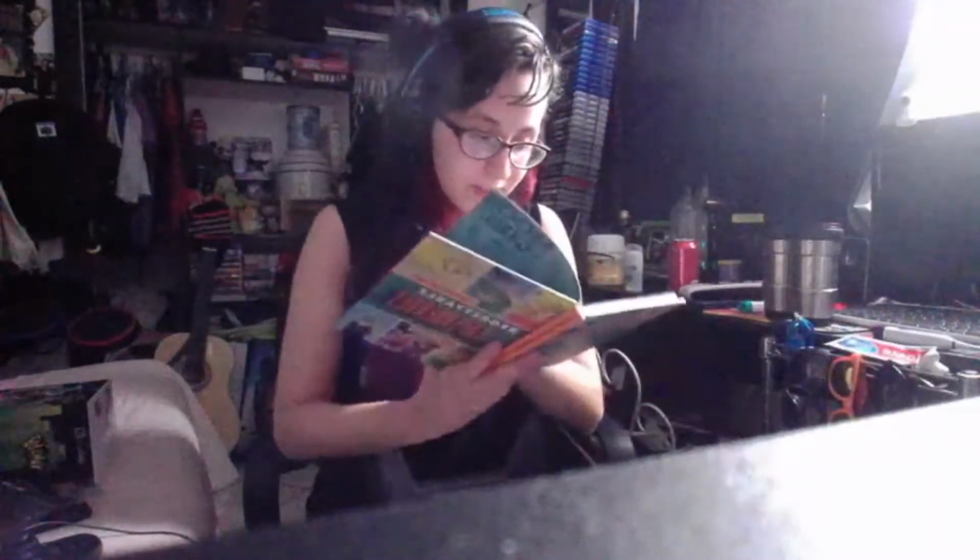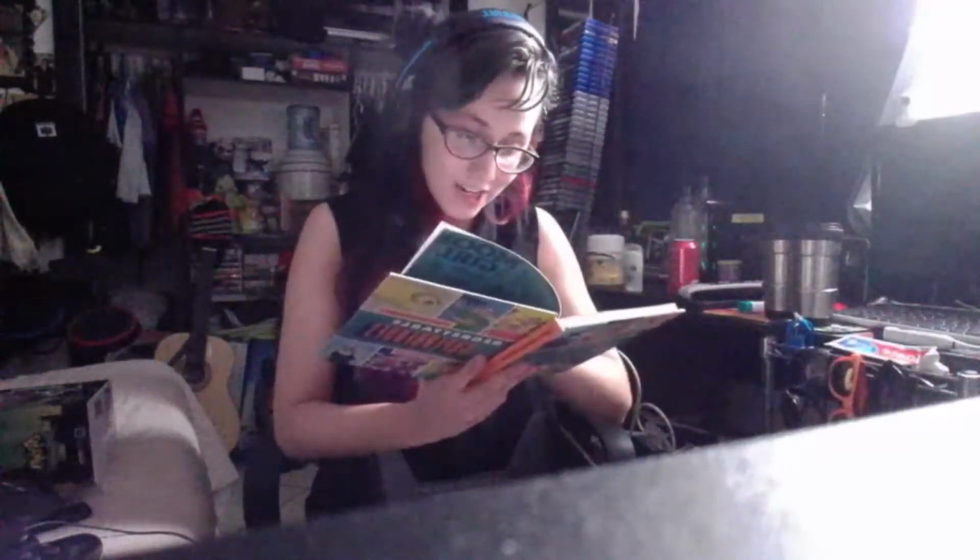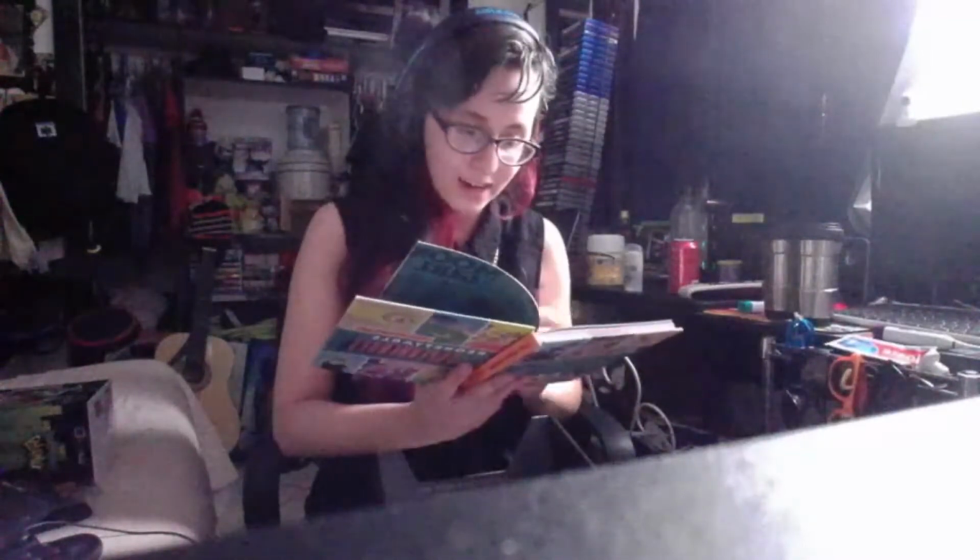And this is... What is this? Regrettable Superhero. The League of Regrettable Superheroes. Are these like really bad superheroes or something? Okay. So this is a legit book. This is actually a legit book on different superheroes that suck or something.